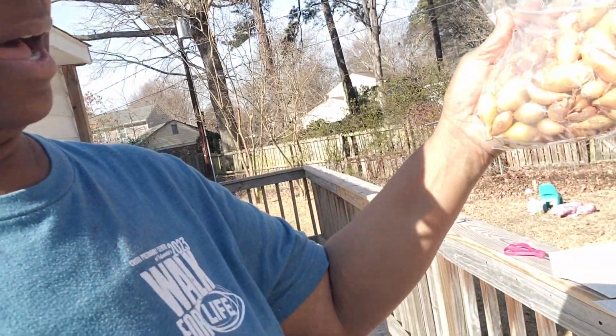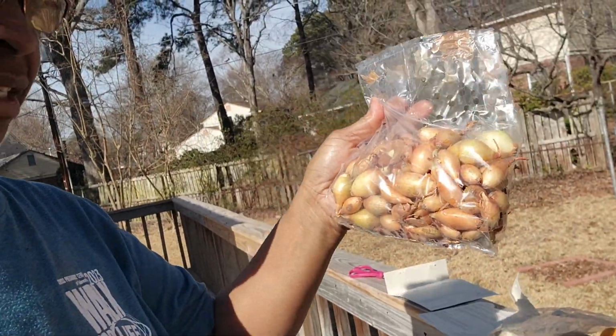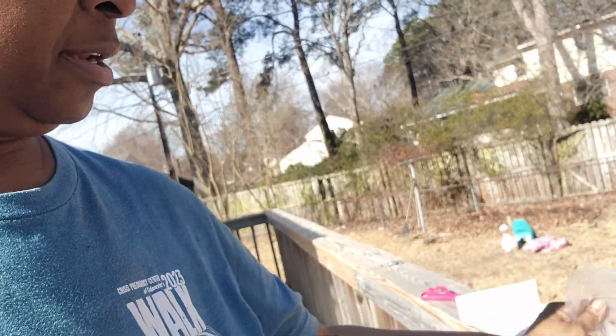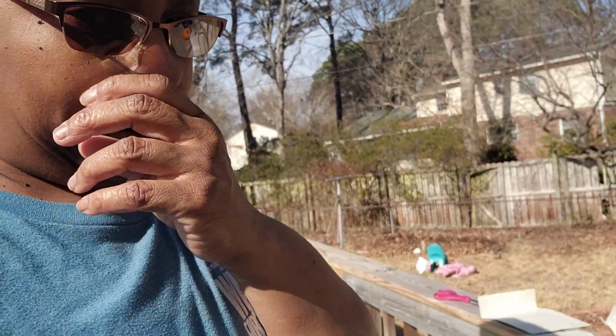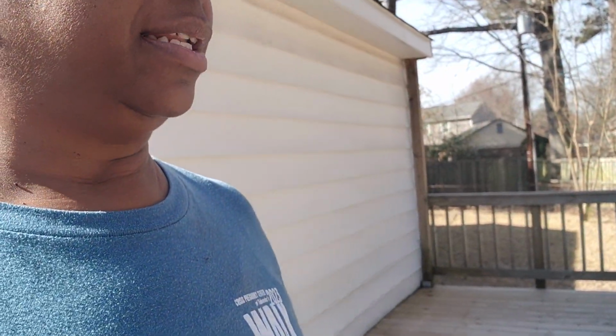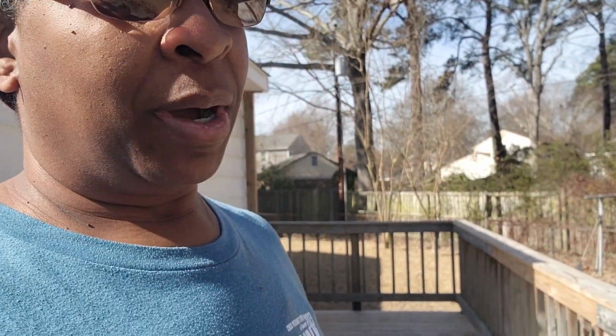I got these onion sets and some garlic that I want to plant. I'm going to go ahead and get them in the ground. I've been watching videos and I hope I'm at the right time frame.